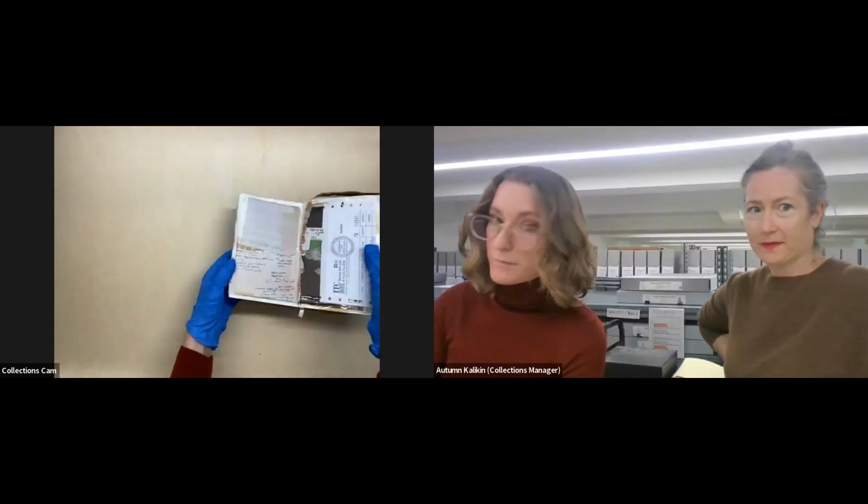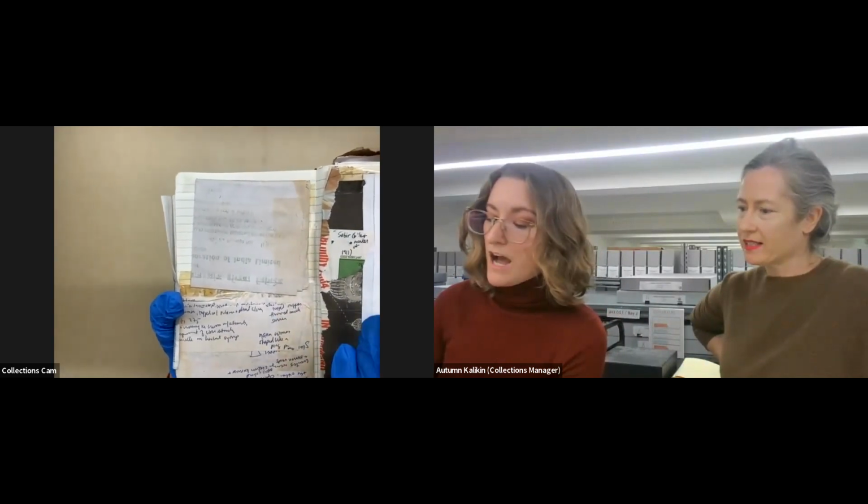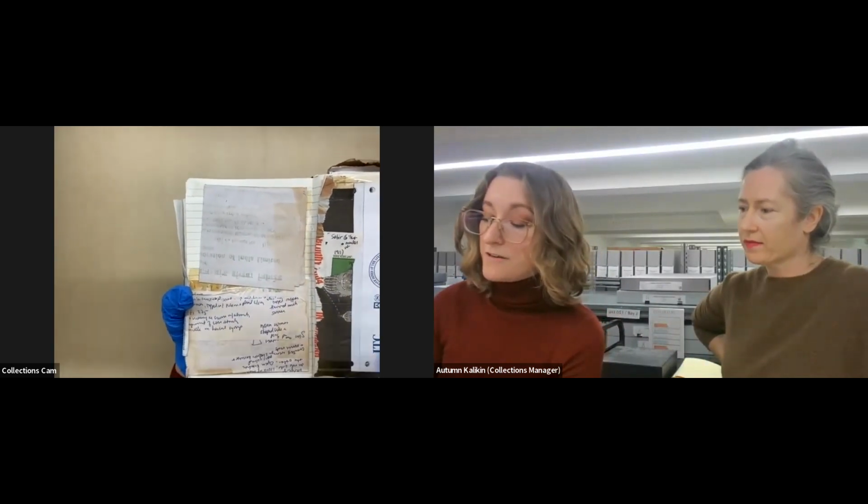And you can see, I'm going to hold it up closer to the camera. Oh, it's left an imprint. Yes, it's left an imprint on this side. So you can see the way that having these artifacts next to each other affects each other.